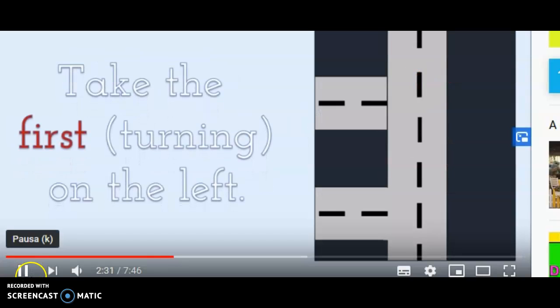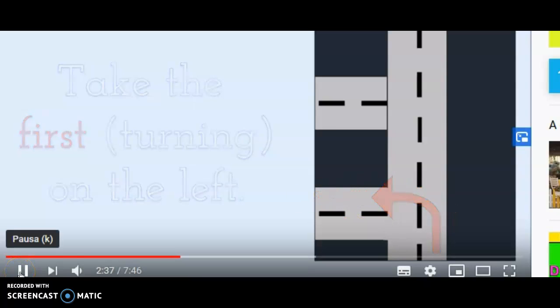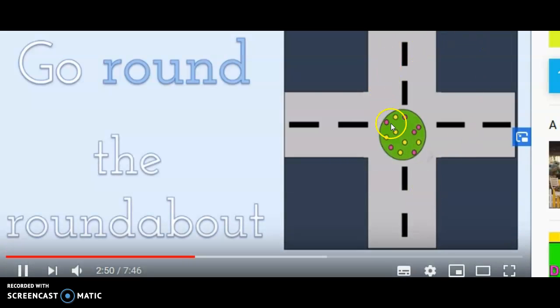First on the left. Okay, and this is opposite. Take the second on the left. Go round like this. The roundabout. This is the roundabout. Transition words. Okay.